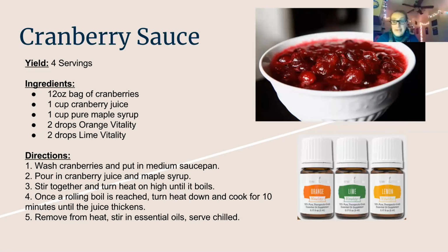I love cranberry sauce, and I also make it from scratch. And instead of using 1 cup of cranberry juice, I use 1 cup of orange juice, and then I don't use quite as much maple syrup. And I actually add walnuts, which is super yummy. So I cook the walnuts in with it, and it's really yummy.